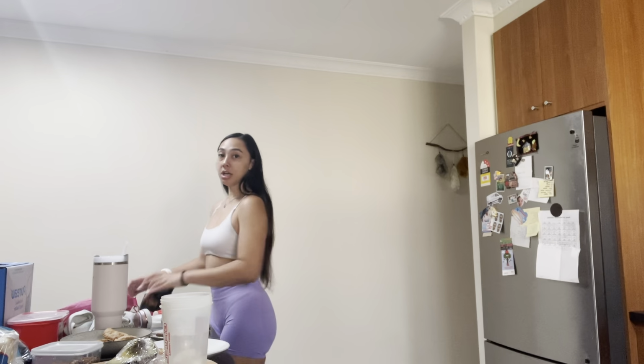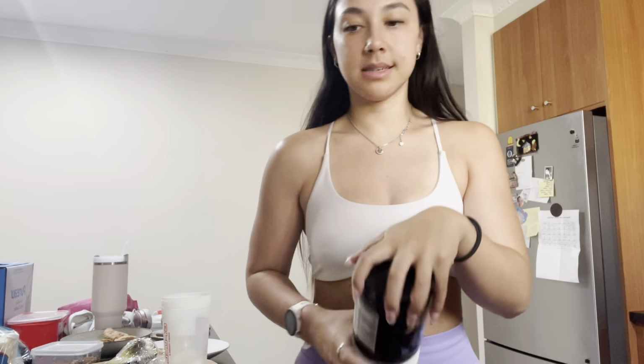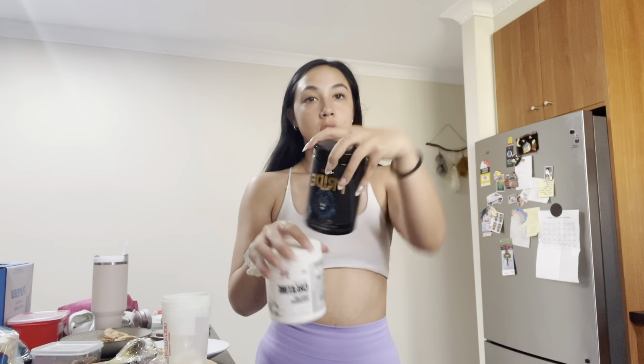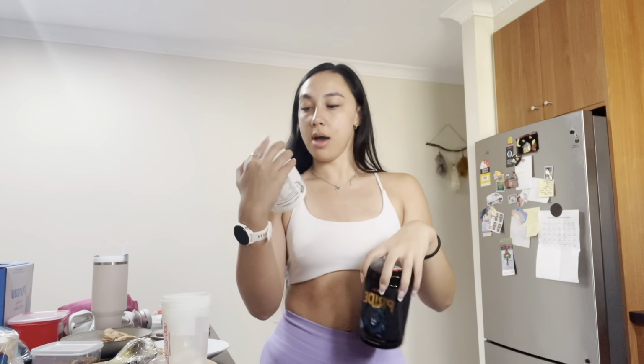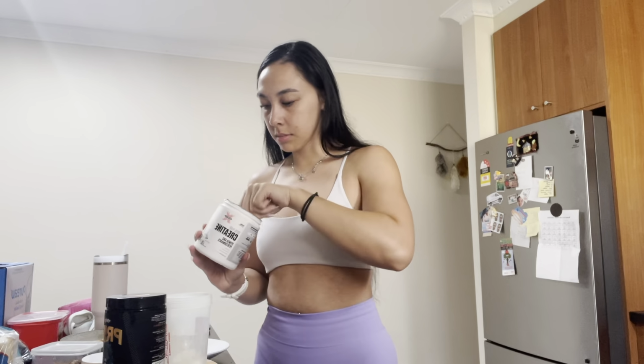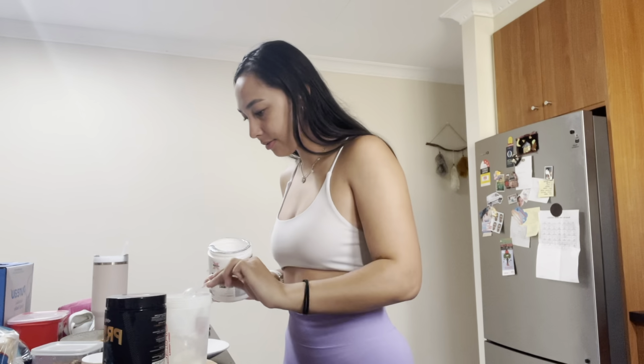Transitioned into the kitchen. I have my cute Converse on, and we're gonna make our pre-workout stack. So this is what I take majority of my days. I don't take pre-workout on days I do Pilates, but I do use Pride pre-workout, and I chuck in some creatine in there. So we're gonna do that, and I'm using my brother's shaker cup.